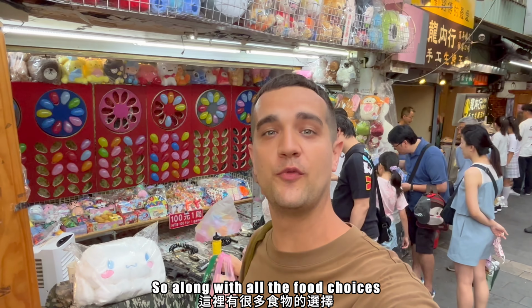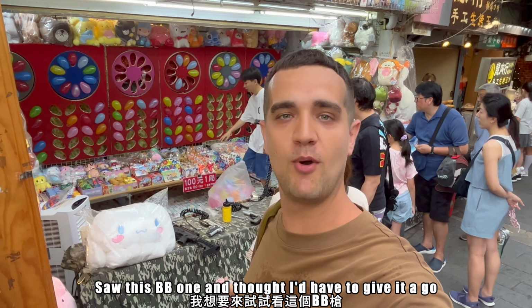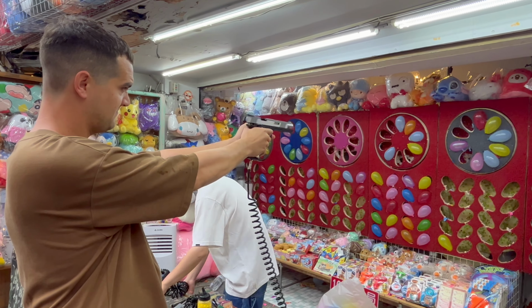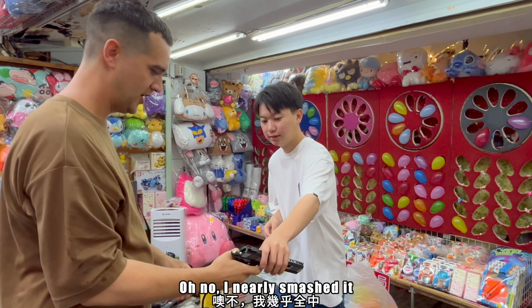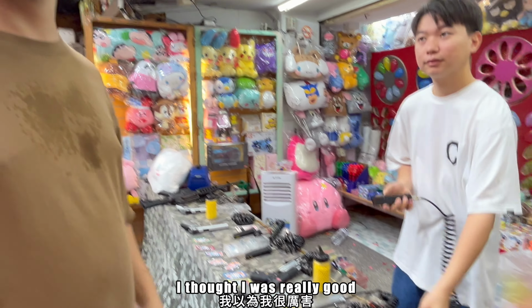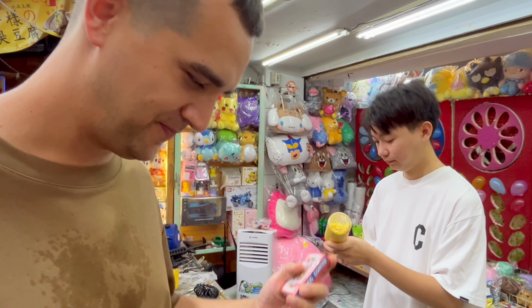So along with all the food choices, there's also loads of game choices as well. Saw this BB one, thought I'd have to give it a go. Oh, oh, my, oh no, I nearly smashed it. I thought it was really good. We'll take that. 8 points for the cards. Yes. That's a win.